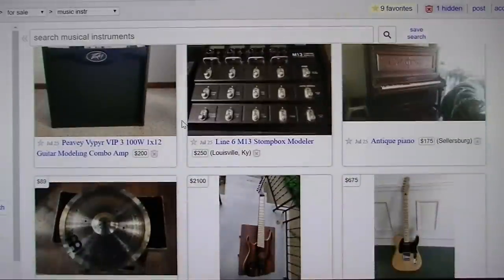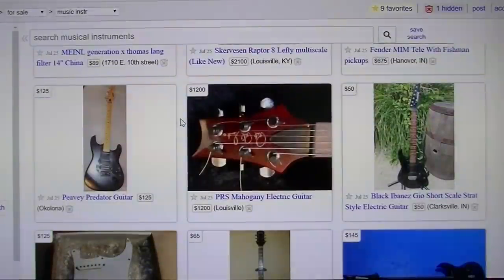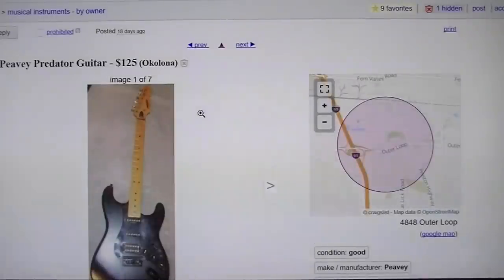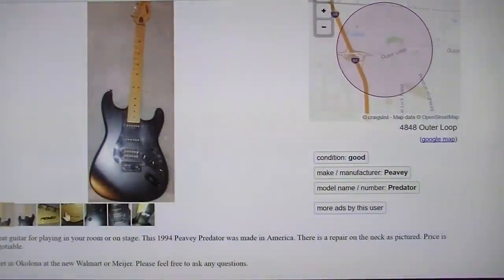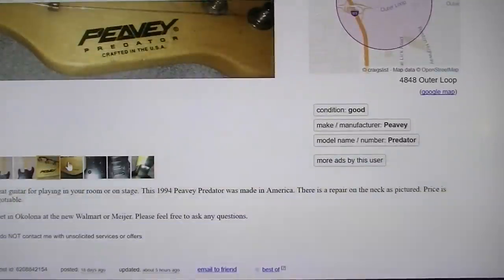Just scanning down. I could probably even go a little quicker than this. I just want to show you what's here. A PV Predator guitar. Boom, right there. That is the sort of thing I might consider. And the reason I might consider it is right there. It's made in the USA, and I know exactly how that thing plays. That's a real nice playing guitar.